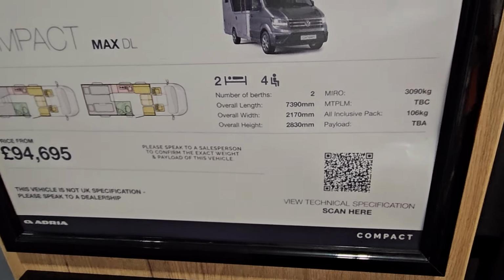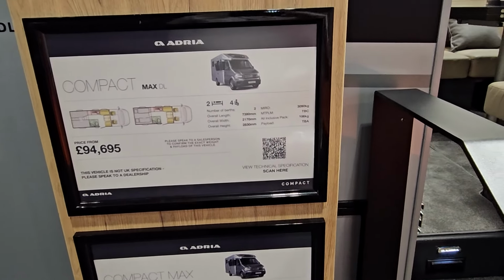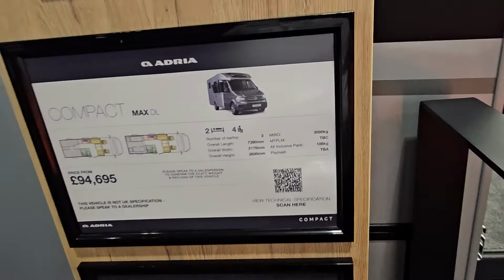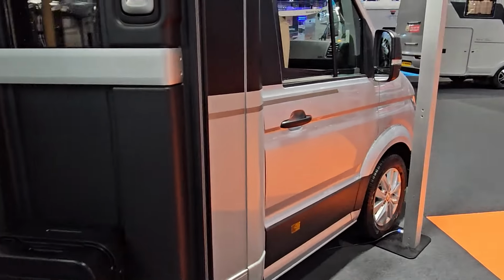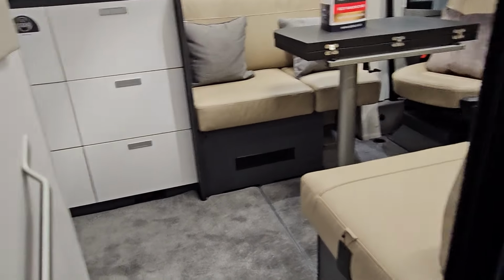2.17 wide compared to the 2.1 of the Fiat based compact, so it's a little bit longer, and this will be on the heaviest chassis as standard to give you a decent payload, so it's not available at 3.5 tons. So looking very good in silver. Have a look inside today, Adam.